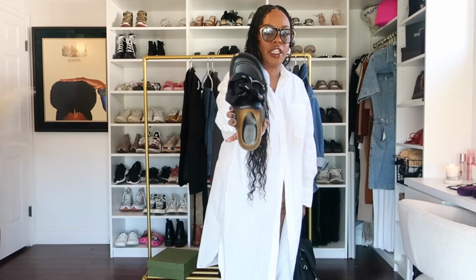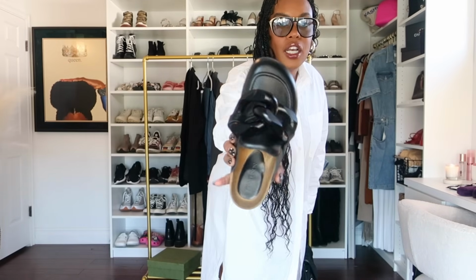I styled this with my JW Anderson slides. I'm not sure if you can see, so I'll hold them up. These slides are really great. I think it's a good shoe to have for just throwing on and going. I am a person with a narrow foot, so I would maybe size down a little bit just because it is a bit of a wide shoe. However, it starts to mold after a while and you don't have to really worry about that. But this will be the look for me with the oversized white button down. It again is one of my favorites.